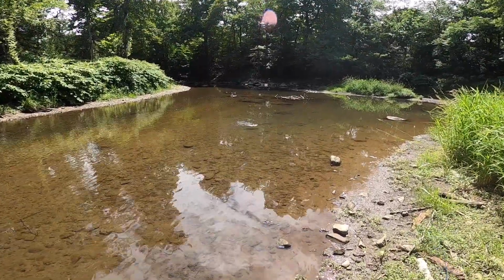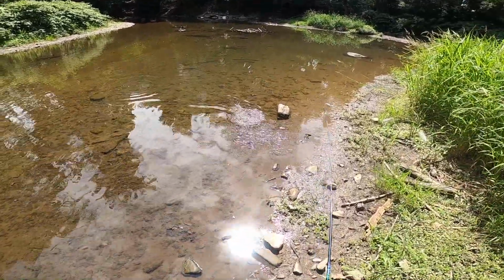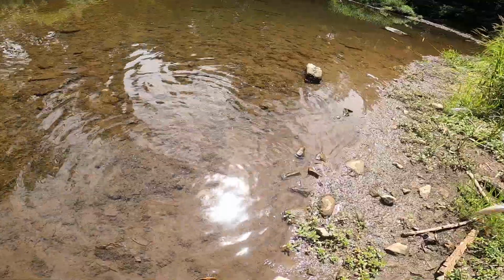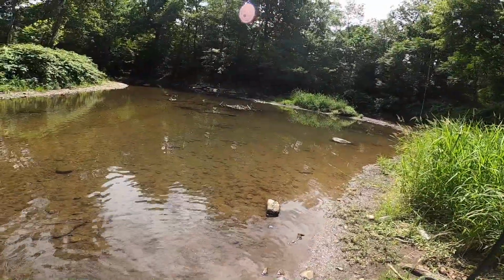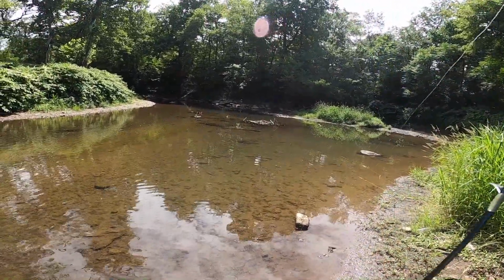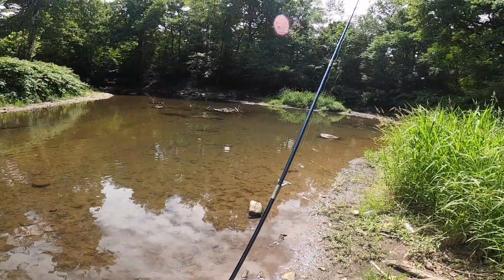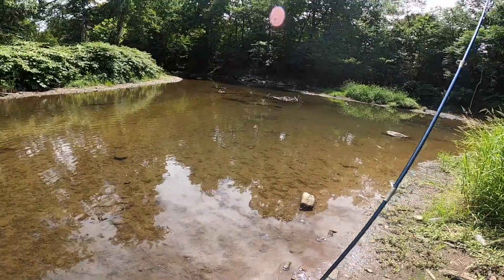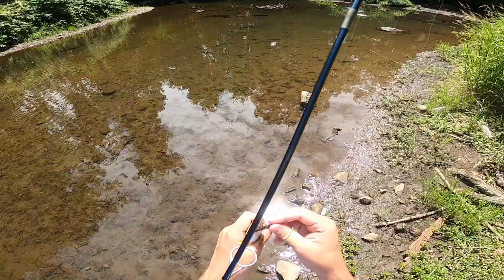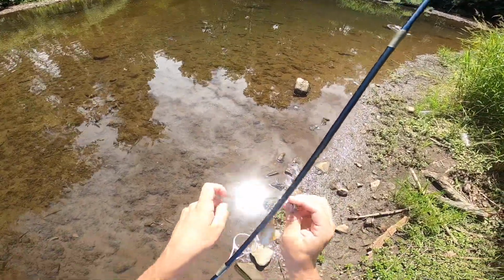Got him. What is it? Bass. So the cool thing about this creek is nothing's been huge. We got 4 species. They've all been different, and we got a dog. Bad timing. But this is a smallmouth bass. No, come on, dog. Please don't come over here. Love dogs, but not when I'm fishing.